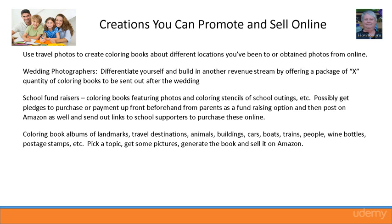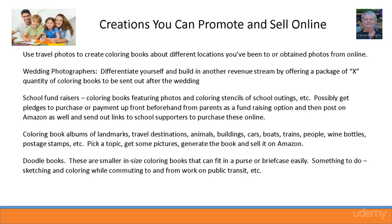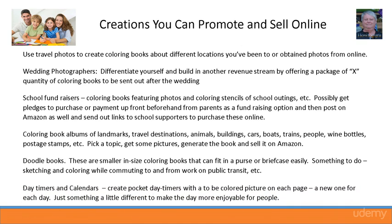Doodle books. These are smaller in size coloring books that can fit in a purse or briefcase easily. Something to do, sketching and coloring while sitting at a boring event or commuting to and from work on public transit. Daytimers. Create pocket daytimers with a to-be-colored picture on each page, a new one for each day, just something a little different to make the day more enjoyable. The cost for getting into something like this is virtually nothing.